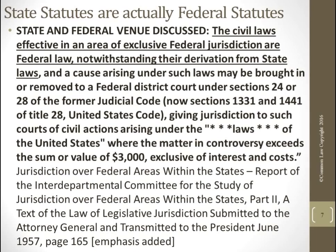Now you have to understand that under United States code, when you bring an action, the court is a clerk masquerading as a judge. And the reason he's a clerk masquerading as a judge is because the first thing he'll say when he says he has jurisdiction is under this code or that code. So he's saying, I want to be a clerk masquerading as a judge.